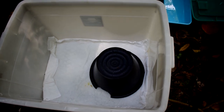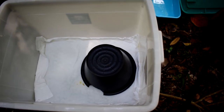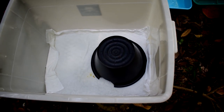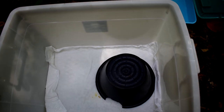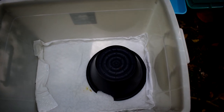And here we are. I've just the usual setup. It's a sterile box with some paper as substrate and a flower pot as shelter. So I will lift up the flower pot now, and then you will see already, it's a very cute one.